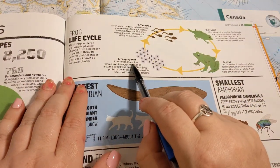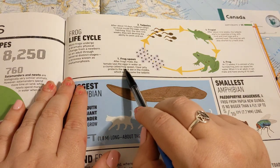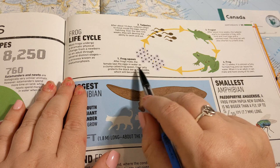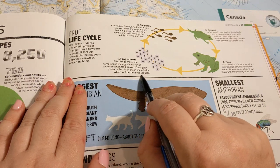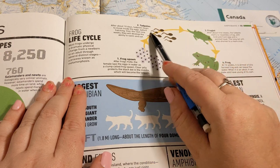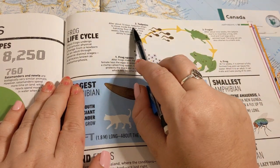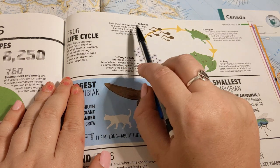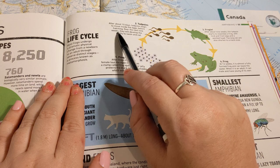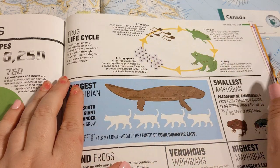After frogs mate, the female lays the eggs in water as a clump called frog spawn. Clear jelly protects the black dot in the middle, which will become the tadpole. Here are the tadpoles. After about 10 days, tadpoles begin to move inside the eggs before hatching. Over the next 9 weeks, they will develop the ability to swim and eat.